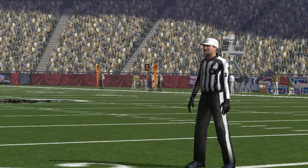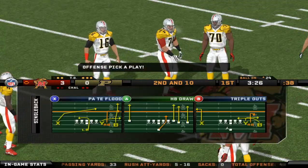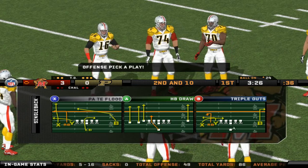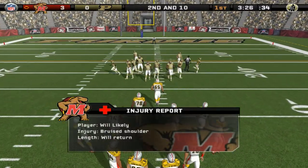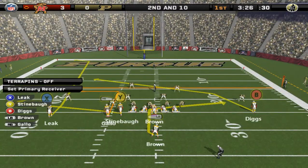The ruling on the field stands. The official was unable to see anything to change his mind on the incomplete pass, so the call stands. But they took the time to make sure. Ball on the 24-yard line. The injury sustained earlier was minor, and they expect him to return to the game after a series or two.